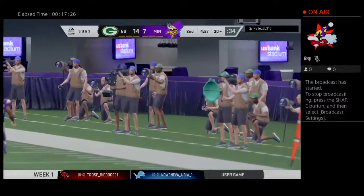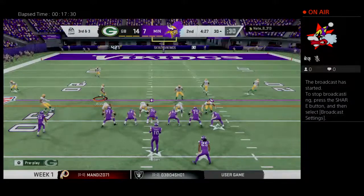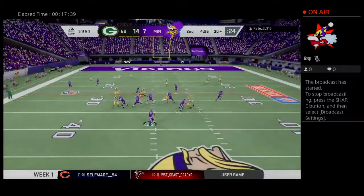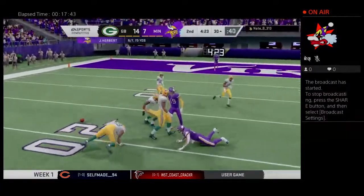I know our vantage point might be a little bit better way up here, but that looked like an ill-advised throw to me. I didn't see anything open, and this play just didn't look right from the beginning. It did not. I thought he might get outside and just chuck it away. Dangerous pass, incomplete. Looking to throw. Herbert. And that is incomplete.